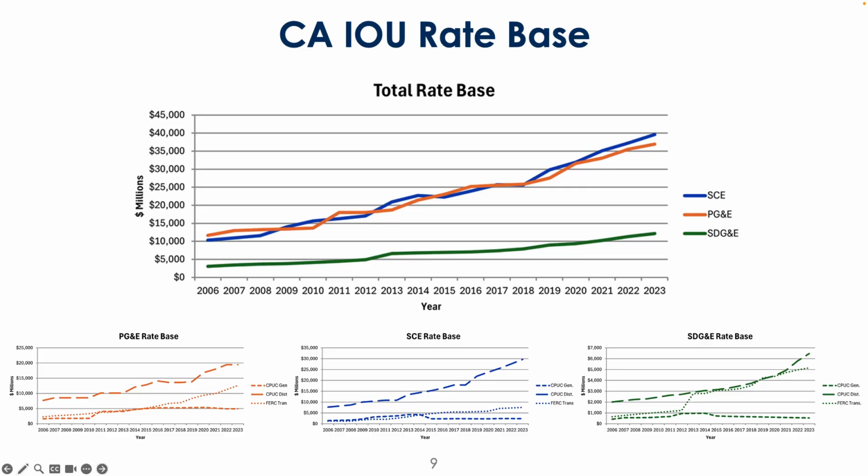So, to give you a sense of what the rate base looks like for our 3 investor-owned utilities in California, something like this, right? On the order of billions of dollars, we're approaching $40 to $50 billion in San Francisco and LA, and San Diego is lower, but has been increasing over time as well. Is that raw or inflation adjusted? Oh, that's a good question. I think this is raw. So inflation will play into some of this certainly.